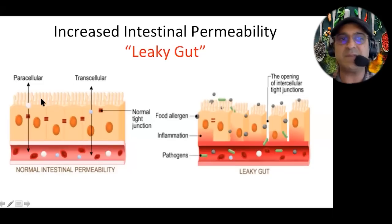What happens is when this border is dysfunctional, through all the things I mentioned before, then the food proteins can enter in. The parasites or the bacteria, the viruses, everything that's normally protected up here and is not allowed here, and even the foods that are normally up here, can now leak into the gut.